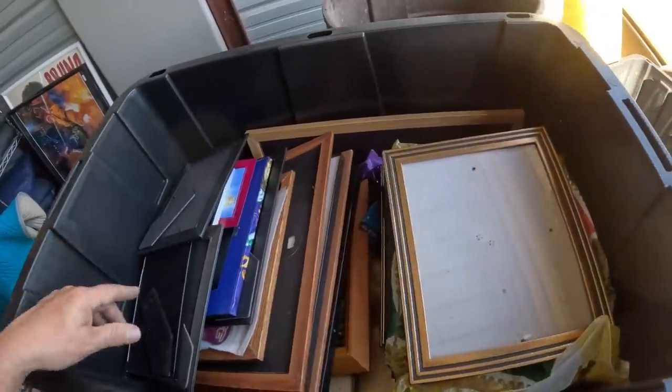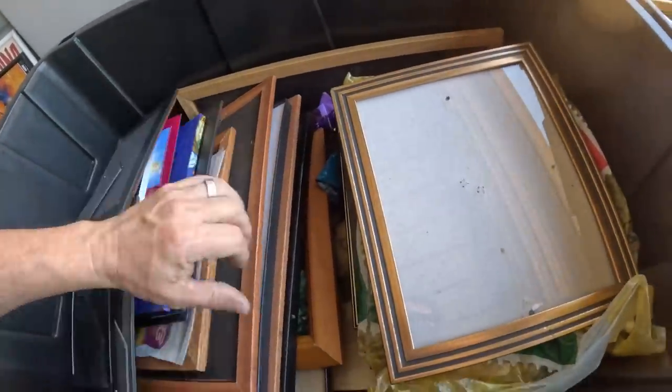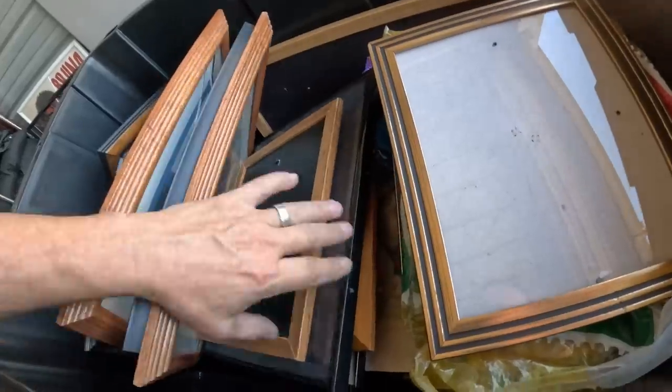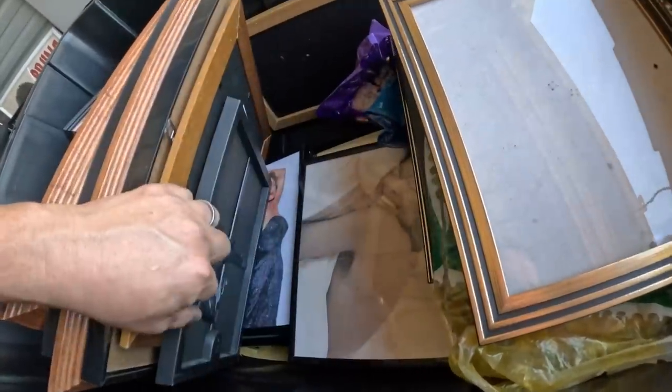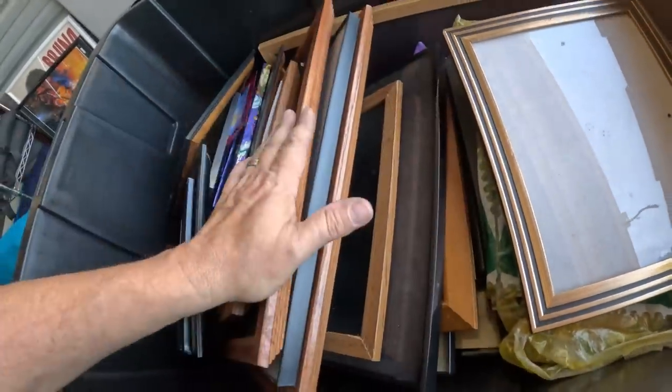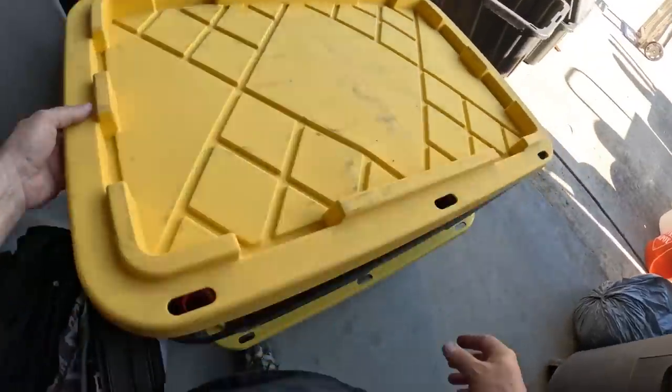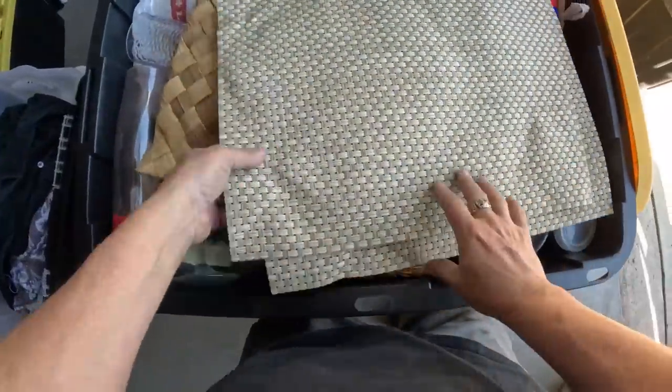This was the rest of it here. This is all picture frames. And I must say, quite a few more pictures of Janet Jackson. There's a couple right there. Quite a few more pictures of Janet Jackson as well as personal photos. All right, next bin. Okay, placemats.